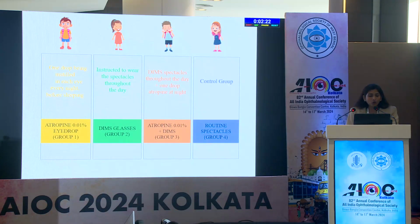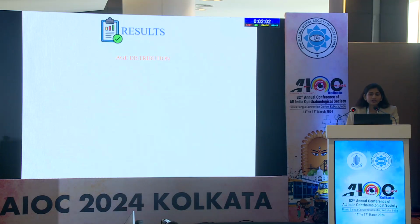Group 4 were the patients who opted for, or continued wearing, the routine spectacles without using any therapy. Parents were free to choose their preferred option or to continue with single vision glasses or the routine glasses, and follow-ups were done at 6, 12 and 24 months after initiating the therapy. Now these were the results.